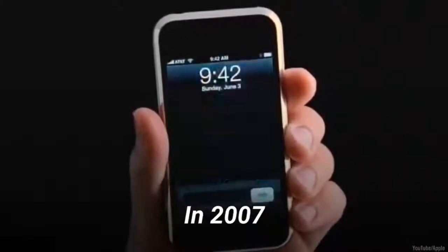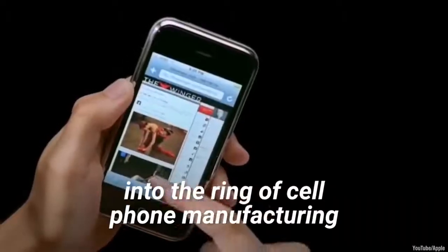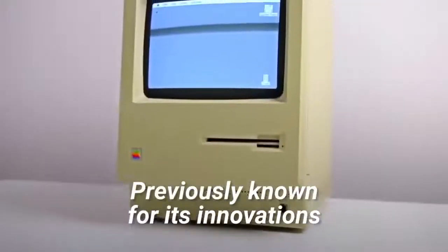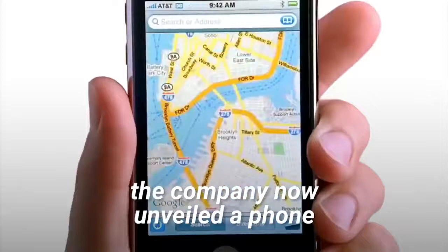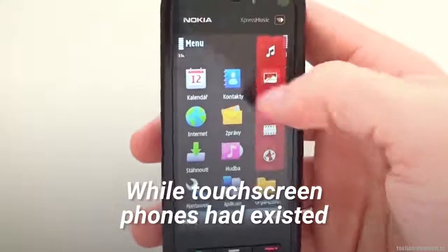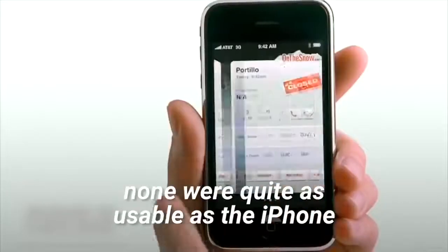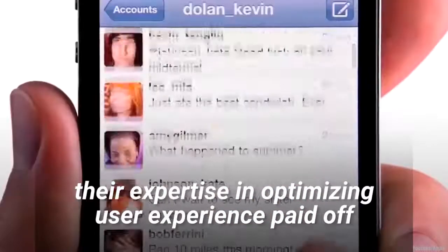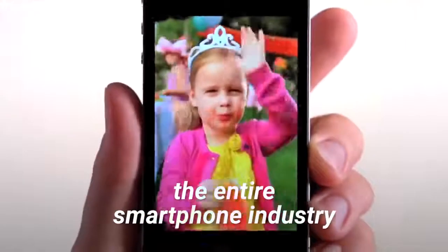In 2007, nearing the end of the second generation, a new company threw its hat into the ring of cell phone manufacturing, Apple. Previously known for its innovations in the computing industry, the company now unveiled a phone, not just any phone, the iPhone. While touchscreen phones had existed in some capacity before, none were quite as usable as the iPhone. Clearly, their expertise in optimizing user experience paid off. The iPhone went on to take over the entire smartphone industry.